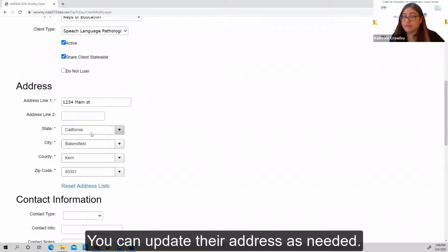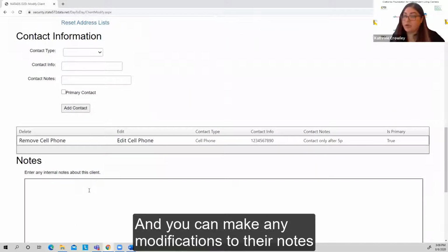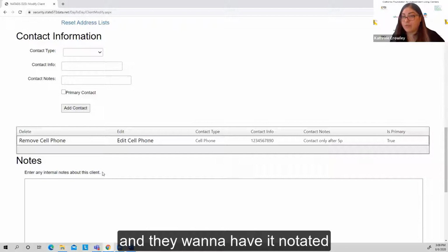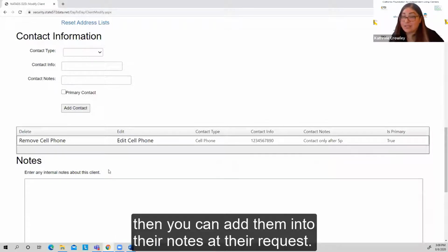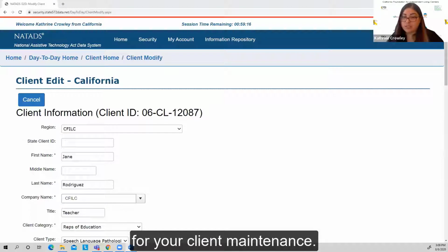So you can update their address as needed. You can update their contact information as needed. They change up their cell phone. And you can make any modifications to their notes if you have any new developments, if they are identifying with an additional disability and they want to have it notated in their file so that they can choose from more AT to be able to utilize, then you can add that into their notes at their request. And so that is going to be about it for your client maintenance.